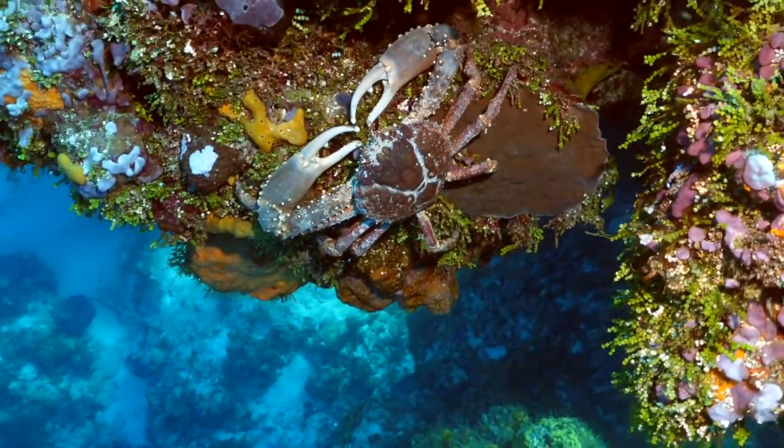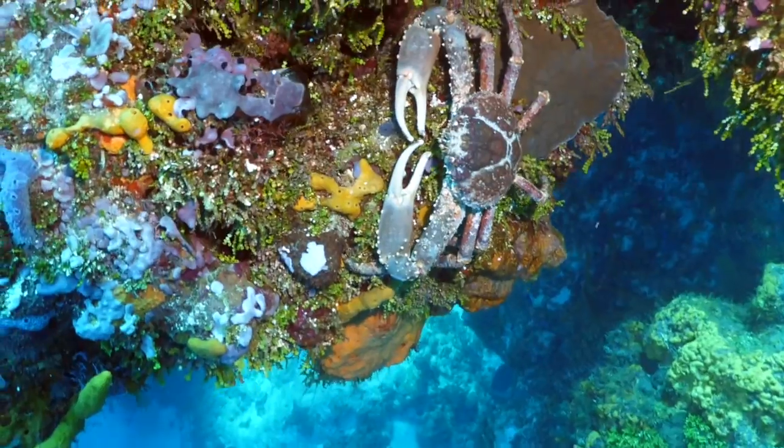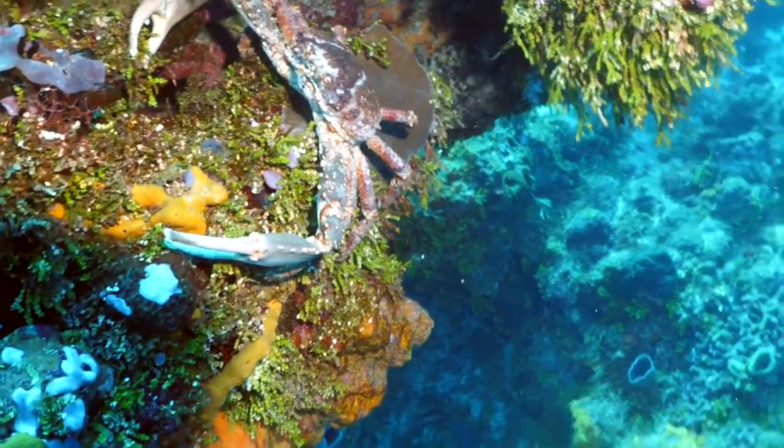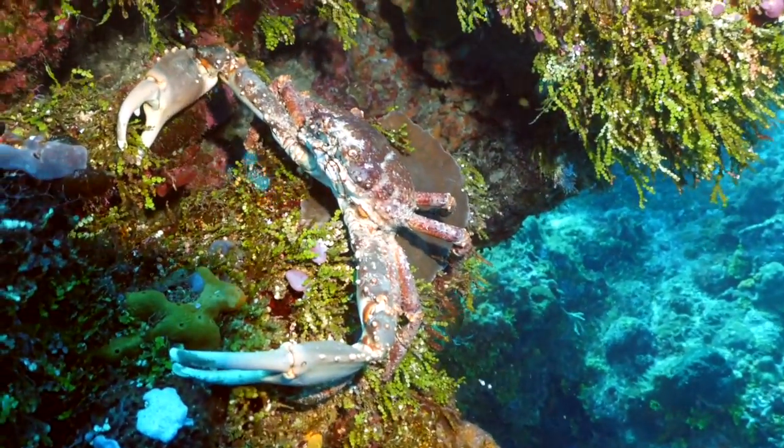Hey, it looks like we found a channel clinging crab. They can grow quite large, and you need to be careful not to put your fingers in their pinchers.